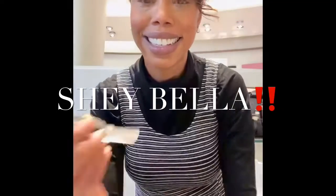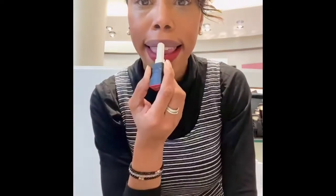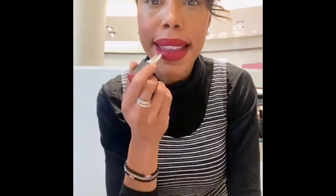Bellas, Dior has a new innovative lipstick in the Forever collection. This is Rouge Dior Forever, the first transfer-proof, as I say, transfer-proof lipstick in a bullet format. So it's great because it'll fit in your pocket or a small purse or a clutch.